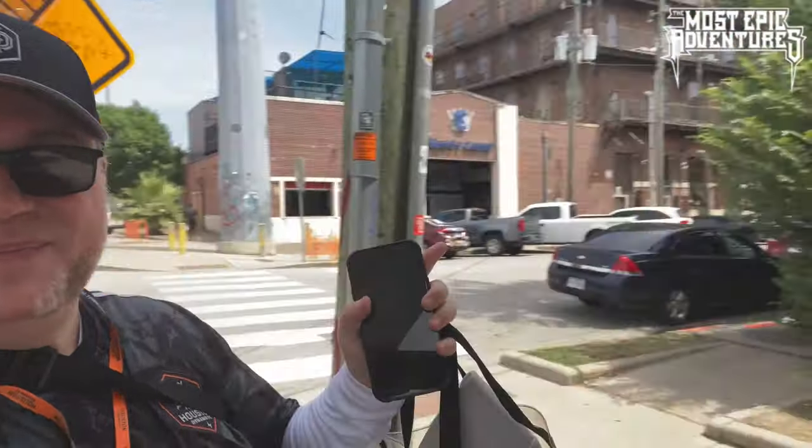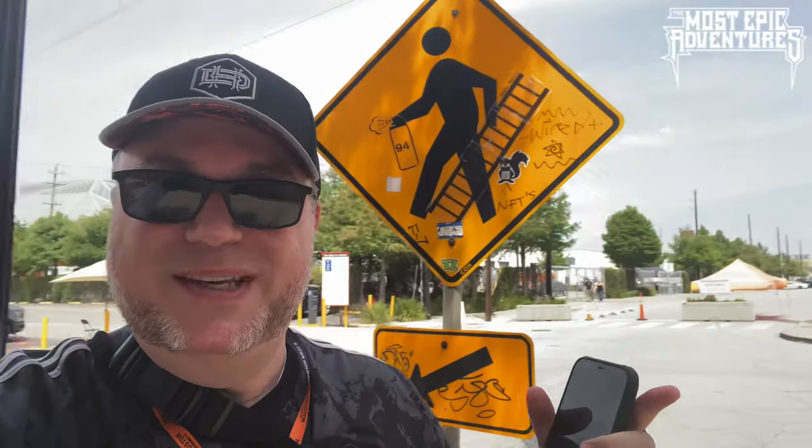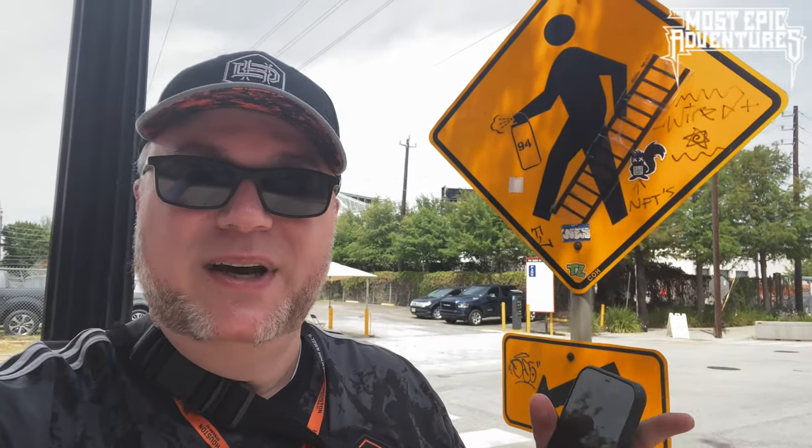We're going to start off here at pitch 25 with the Surge supporters group, and then we're going in to see the DynaDos, Houston Dynamo 2, take on Sporting Kansas City 2.